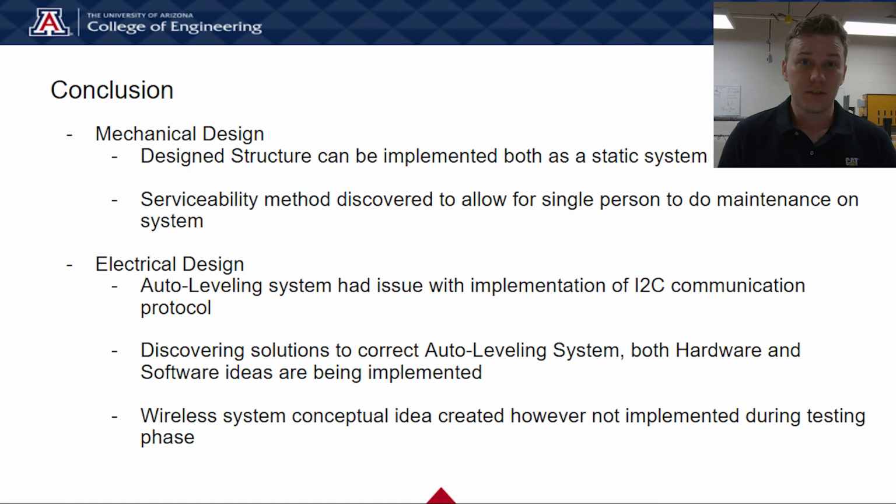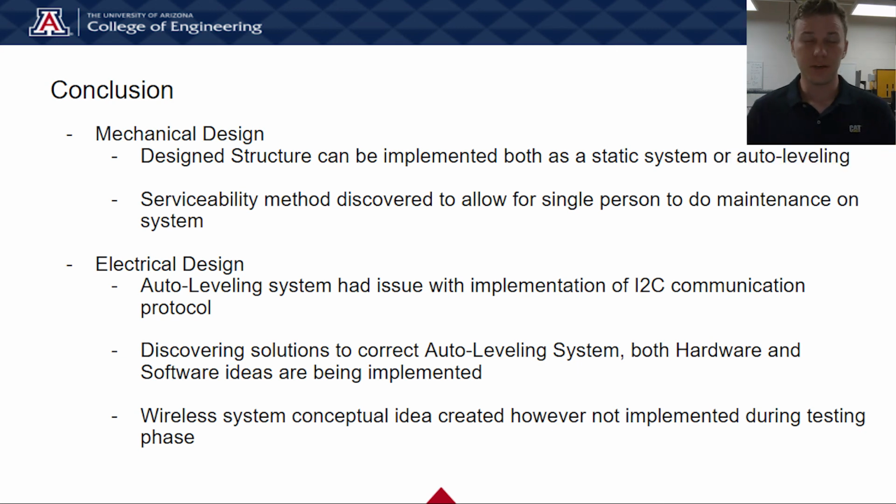Overall for the project, we had our mechanical design. The structure was implemented as a static or auto leveling system. It was a good feature for our design. For the electrical design, we had an auto leveling system that was simple to control and very straightforward.